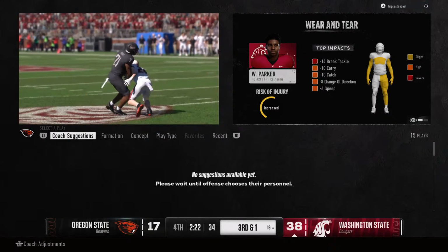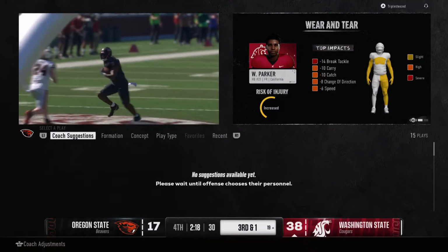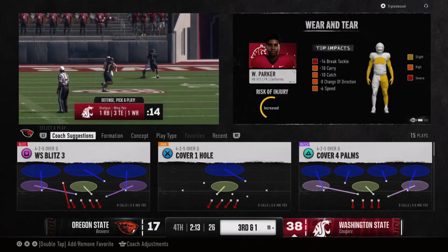And this offense, I think, will do a good job in this game divvying up the football and distributing it to different guys in the passing game. It won't just be receivers. It's not going to be tight ends. This running back, he's a weapon, too, after he catches it. You saw it right there.